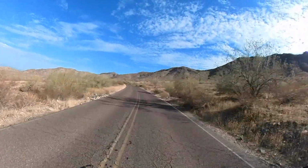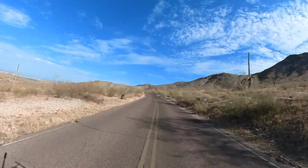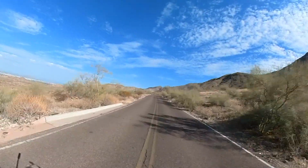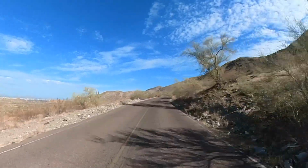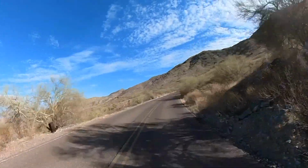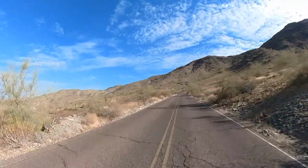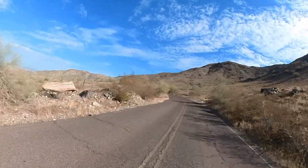South Mountain, or at least the road up to South Mountain, is about 5 miles from our house. So in the middle of a population of, depending on who you talk to, between 2 and 4 million people, this is a nice escape to get away from all of the bumper-to-bumper traffic and buildings and people.